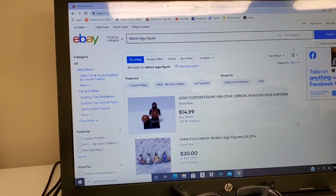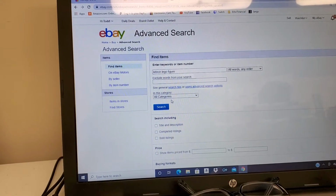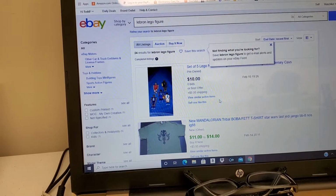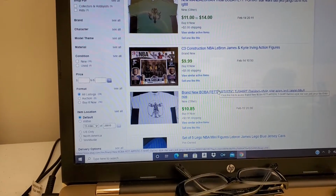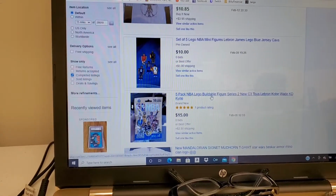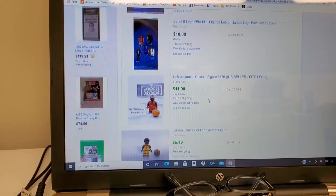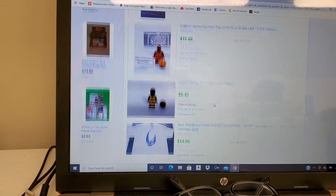Let's do an advanced search here. Oh, completed listings. Search. No sale. They're in the box. C3 Construction. NBA LeBron James and Kyrie Irving action figures. No sale. No sale. No sale. In the box. No sale. No sale. Custom figure. That's a different kind there.